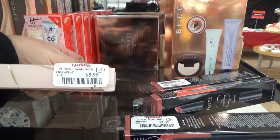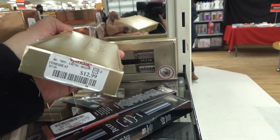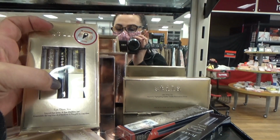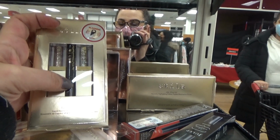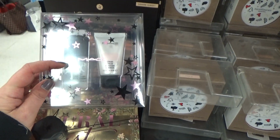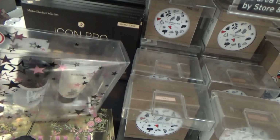This is only $5.99. Also, the Little White Lies highlighting palette from Stila. It's only $12.99. Then I saw this cute little set here, another one from Stila. It's called I Dare You, with two of the Glitter and Glow shadows and an eyeliner, and it's $12.99. Oh, this is really cute. Haven't seen this. It is from MAC. It's their Prep and Prime Fixing Spray and the Strobe Cream. It looks like it is in a pink.